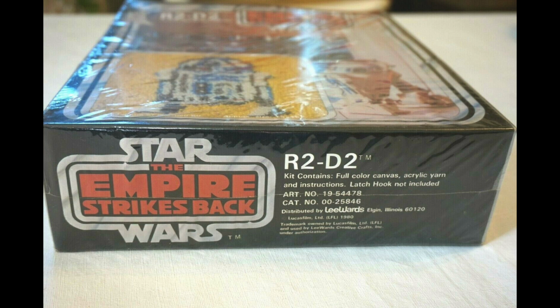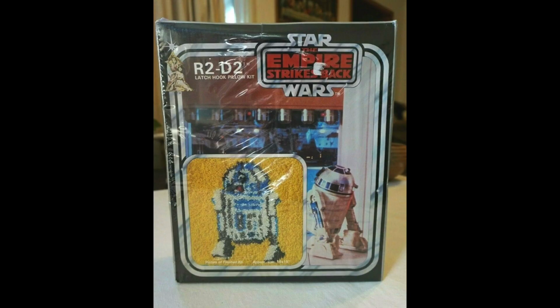A latch hook is not included. Oh shucks. I sure wish it came with a latch hook, whatever that is. It did come with a full color canvas, yarn, yay, yarn, and instructions. Well, I hope it did come with instructions. That would be horrible if it didn't.